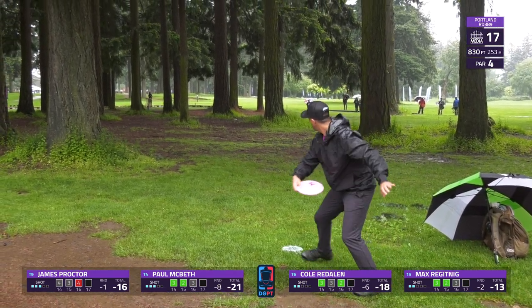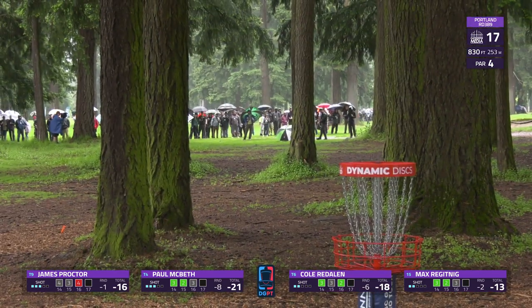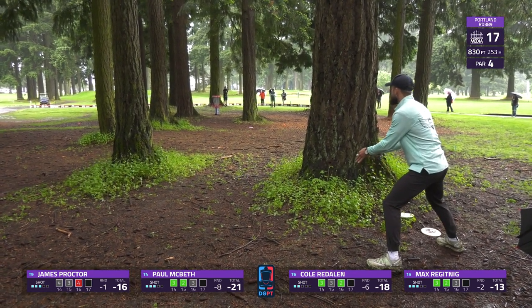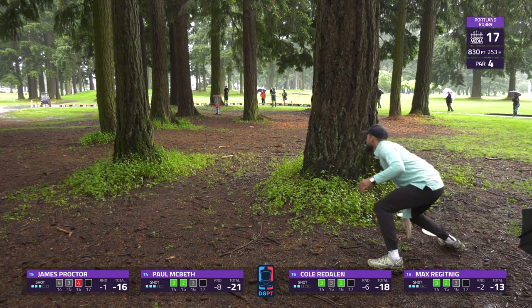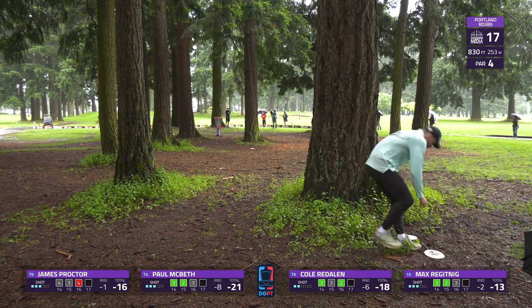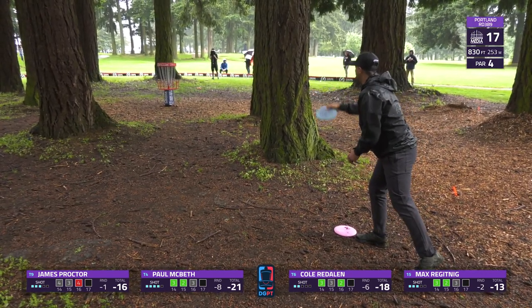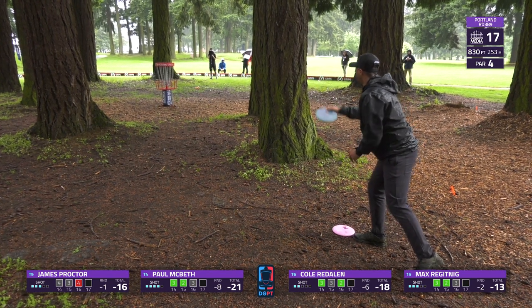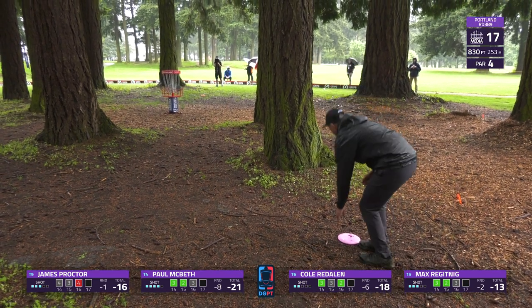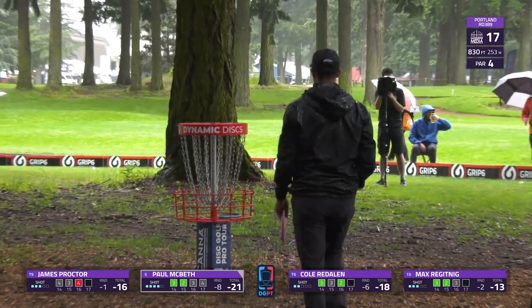Nice up shot there. Now Paul just looking to get up and down for par. Looks like he's got right there near the circle's edge. Max getting up there as well for his. And yeah, here is McBeth right on the edge, just to keep the card clean. And that will drop right near the center. Beautiful putt there from McBeth.